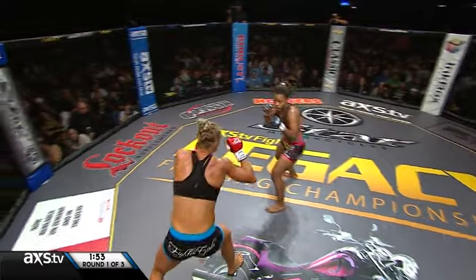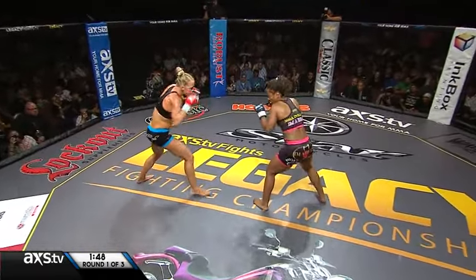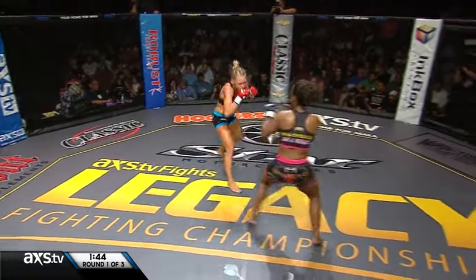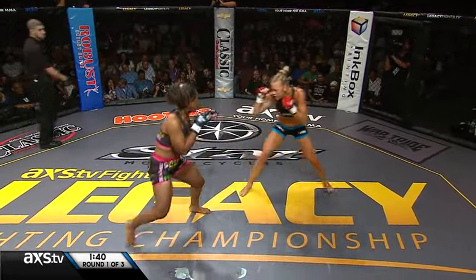Under 2 minutes to go, round number 1, Holly Holm and Allanna Jones. But like I say, Holly Holm doesn't want to overcommit and open herself up to a takedown. She knows that's where Allanna Jones would like to get her. So that's why she's stopping on some of her combos. You can see her pulling up short a little bit.